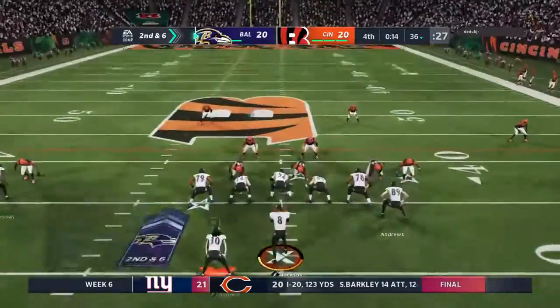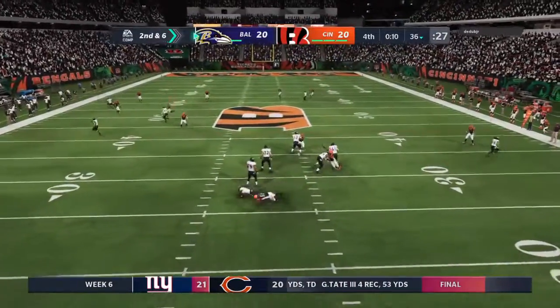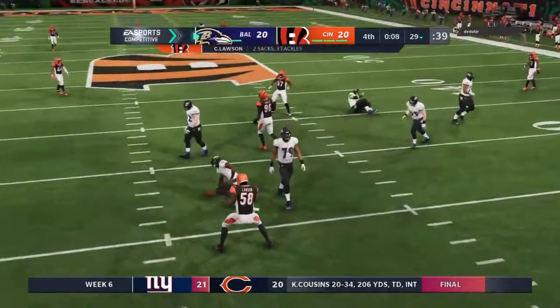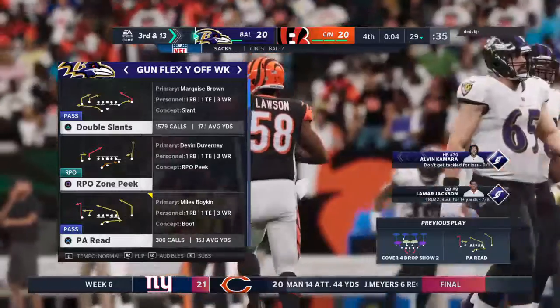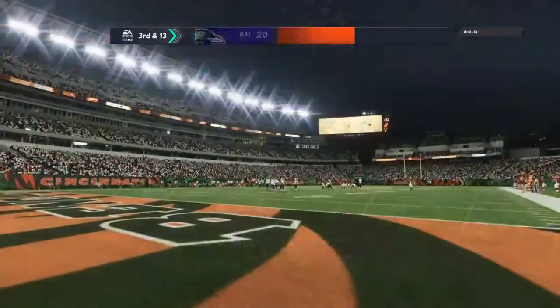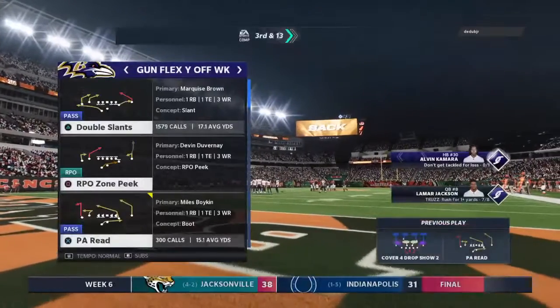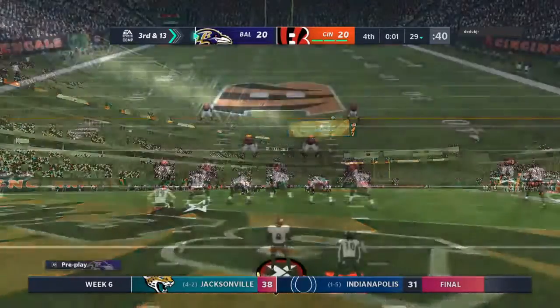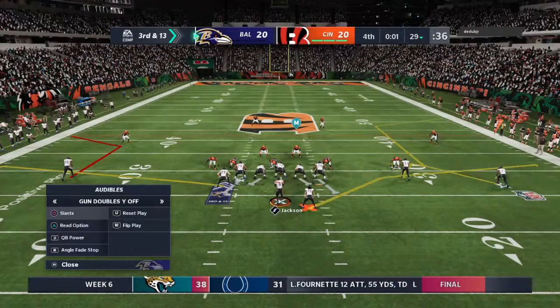Big Geno Atkins there to bring him down. Now 2nd and 6. And he can't get a throw away. He's taken down. Lamar Jackson sacked. A loss of 7 yards. And it's 3rd. And now we'll get a timeout here. They're able to stop it with 1 second to go in this game. Now after that sack, it's 3rd and long for Jackson and the Ravens.